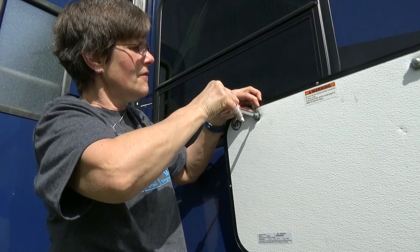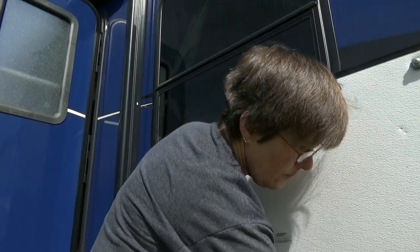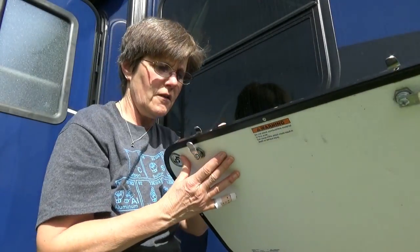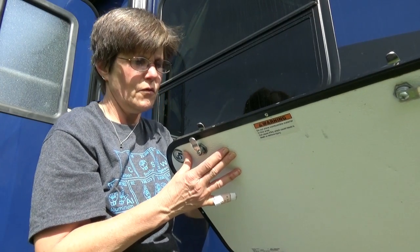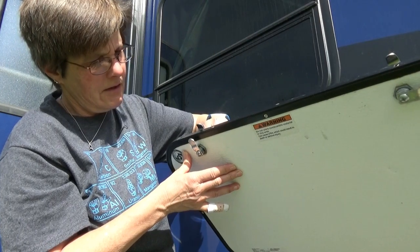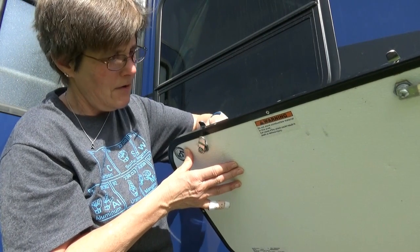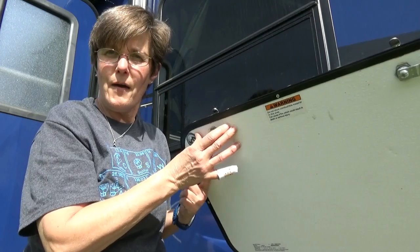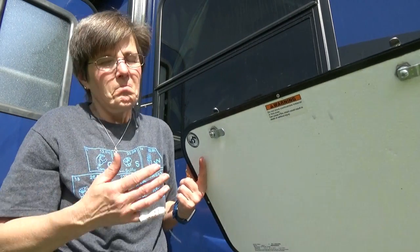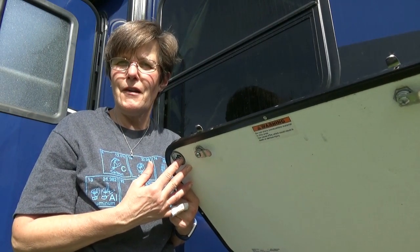I now have my new keys. I will verify that this is going to work. Get that on there, and it's working like a charm. And I didn't have to worry about having the right measurements, exact measurements for everything. Just use the lock that I had. It may not be the right answer for everyone, but it worked for me.